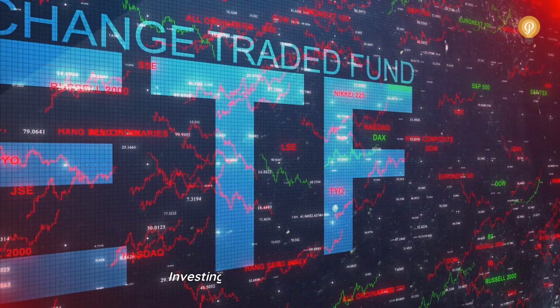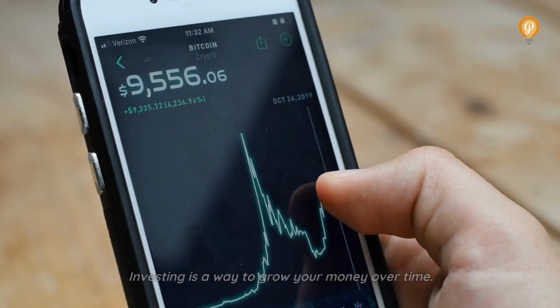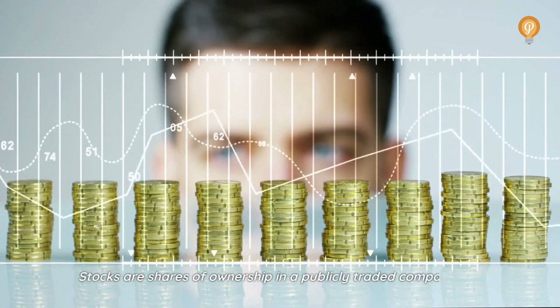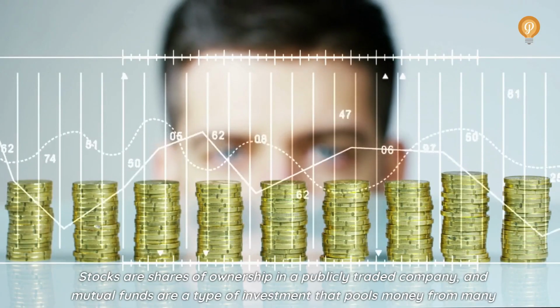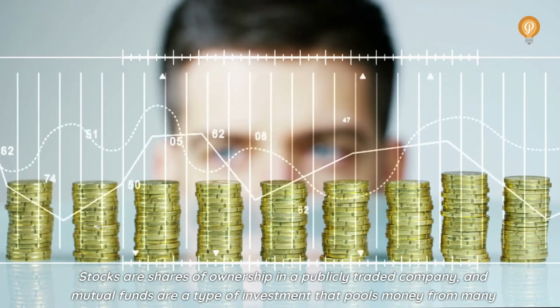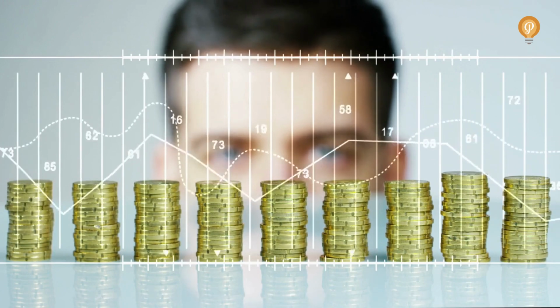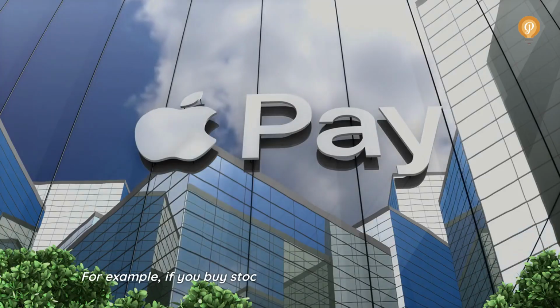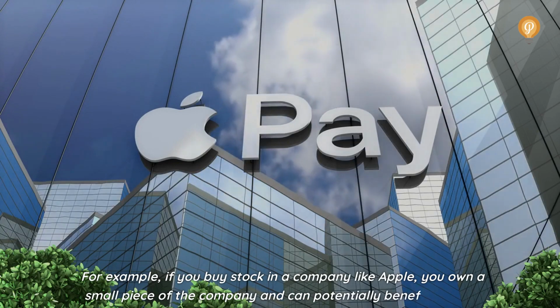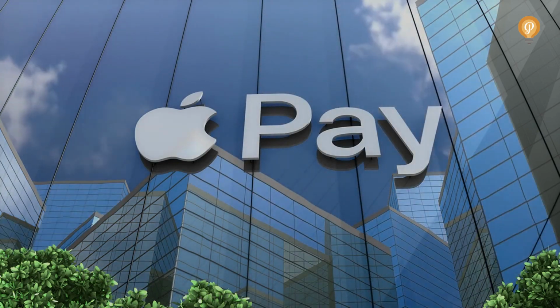Number 3. Investing in stocks and mutual funds. Investing is a way to grow your money over time. Stocks are shares of ownership in a publicly traded company, and mutual funds are a type of investment that pools money from many investors to buy a diversified portfolio of stocks, bonds, and other securities. For example, if you buy stock in a company like Apple, you own a small piece of the company and can potentially benefit from its growth.